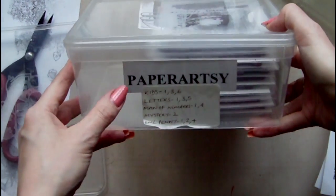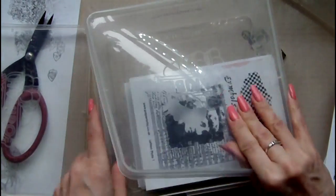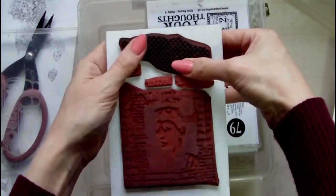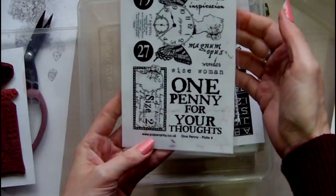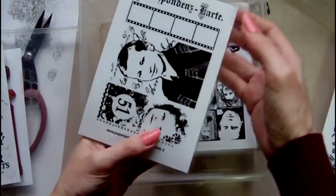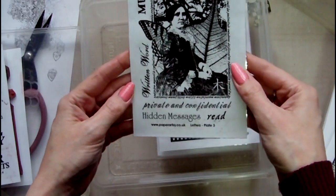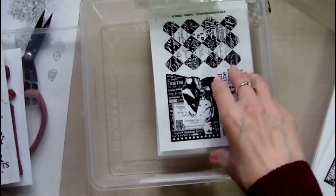These are Kids, Letters, Man of Numbers, Mystery and One Penny. Right, I'm keeping that one. You can always tell which ones I use the most because they've all lost their sticky. I'm keeping that one. That one can go. That one can go. That one can go. Again, I like the text, not necessarily the image. I'm going to keep it for now.